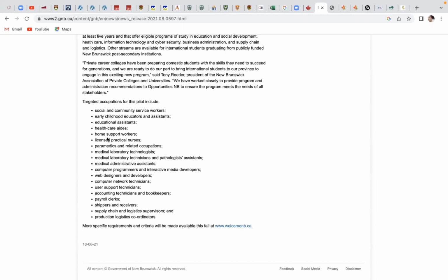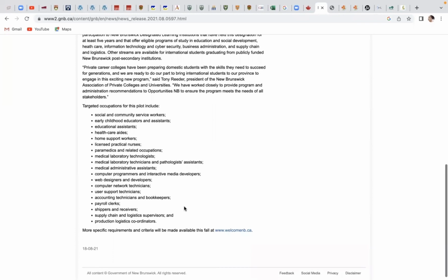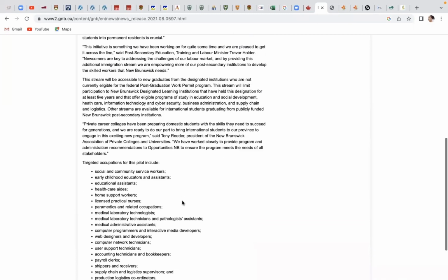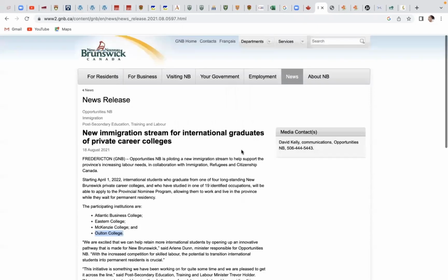Early childhood education. So these are occupations that, when you study, look at it: home support, licensed practical nurses, healthcare aides, educational assistants, paramedics and related occupations, medical laboratory technologists, medical laboratory technicians and pathologist assistants, medical administrative assistants, computer programmers and interactive media developers, web designers and developers, computer network technicians, user support technicians, accounting technicians and bookkeepers, payroll clerks, shippers, receivers, supply chain, logistics. So you see, these are the courses. You want to look into that, okay, and see if any of this is something you're interested in, or something you have experience in, or even studied back home, that you want to advance or study more. So you see, all of these things, you do them with wisdom.